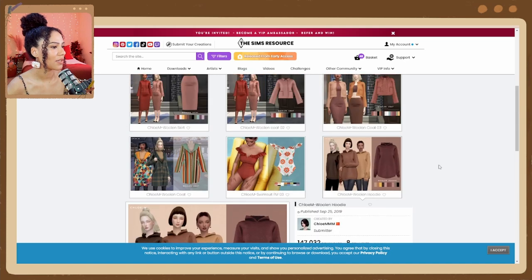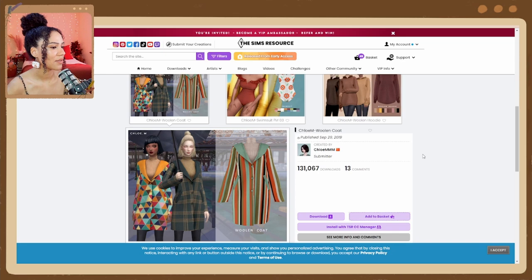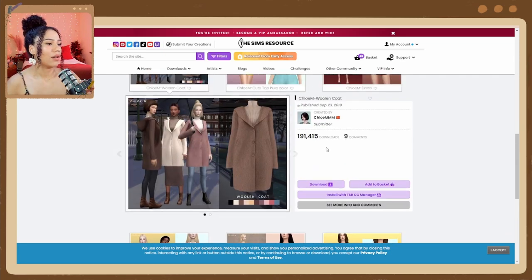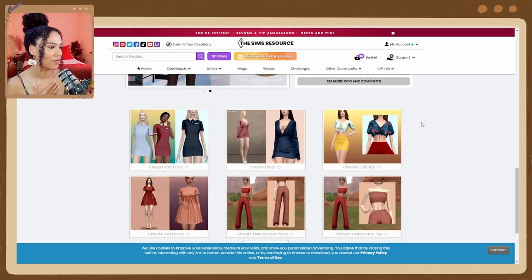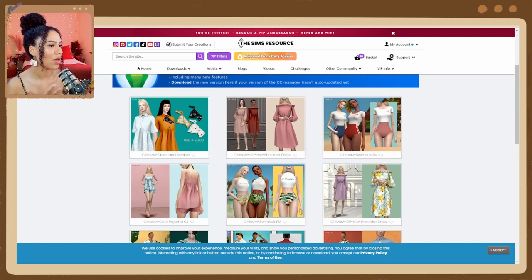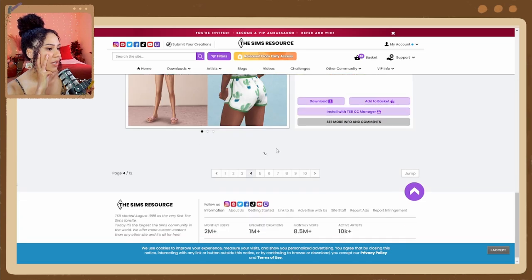Oh my God. The loungewear. Yes, ma'am. Be still my heart. They know what I want to see. A coat, a wool coat. Are you kidding me? Oh, that's cute. Little pajama set. Okay, I'll add that.